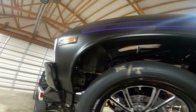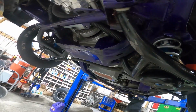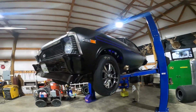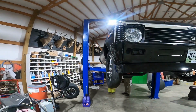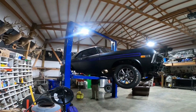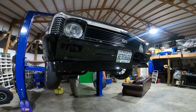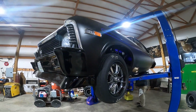That's not fiberglass. And that's not a tube chassis. That's the real frame rails that was on this dude in 1972. When he gets it down, I'll show you inside the car. It's got the factory glove box, ashtray. It's a real deal car. Farthest thing from a Pro Mod.